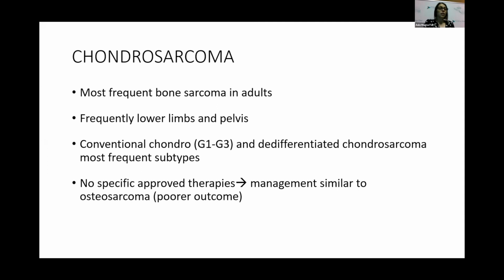The other challenging disease in bone sarcomas is chondrosarcoma. Chondrosarcoma is the most frequent bone sarcoma in the adult population. It usually arises in the lower limbs and pelvis, and sometimes the volume of the disease is very big, moreover in pelvic tumors, so they have a risk of local relapses which is not low.